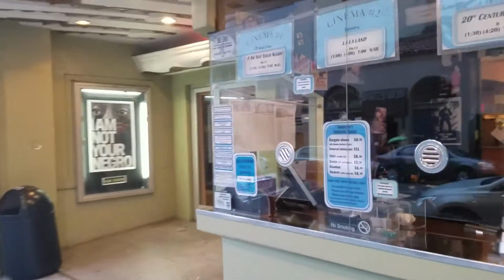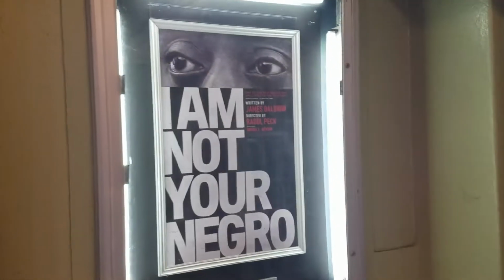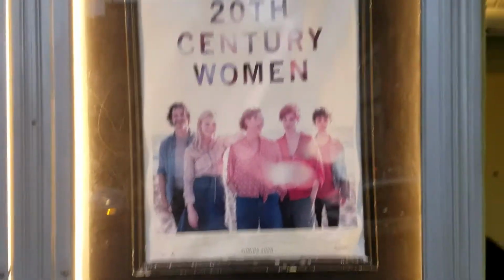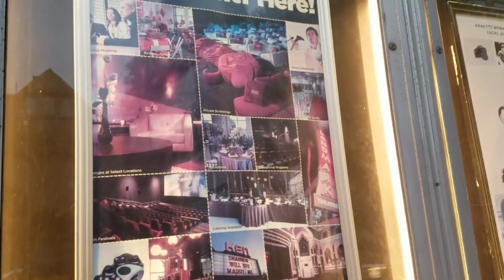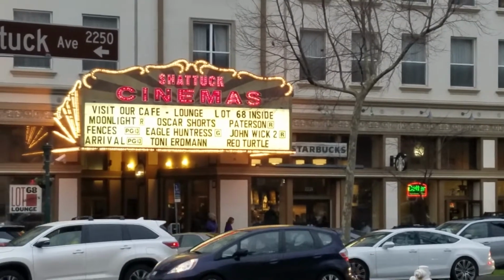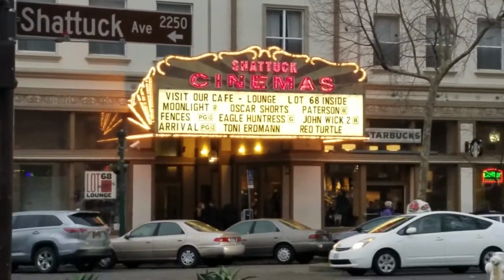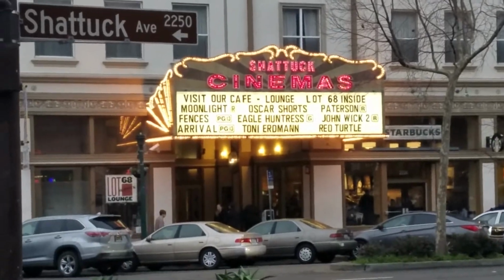It looks like they're now showing this movie called "I'm Not Your Negro." Maybe I'll see that when it comes out on video, not for $10. 20th Century Women, what the hell is that? There's another movie theater across the street called Shattuck Cinemas, on Shattuck Street, which is where I'm gonna go to this Louisiana Kitchen, one of my favorite places to eat. So here we go.